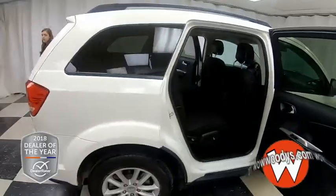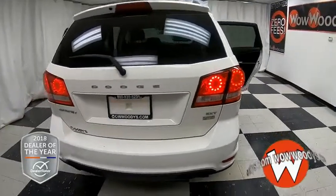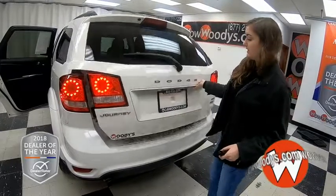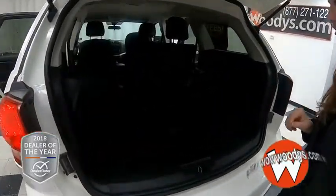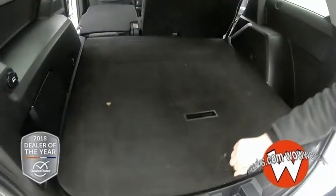Looking up, you have your roof rack up top, your lip spoiler, and your massive LED tail lamps with your SXT and your flex fuel badge on the side. And then looking into your trunk, it is enormous. So much room back here for all of your stuff. You have another 12-volt here, and there's even more room underneath right there as well.